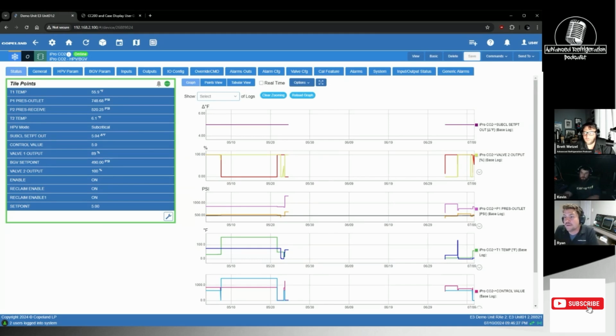So if you look at the chat, someone had asked me a question about the iPro today. They were on one store where they were able to override the iPro through the Visiograph, and then they were at another store where they couldn't override it through the Visiograph.